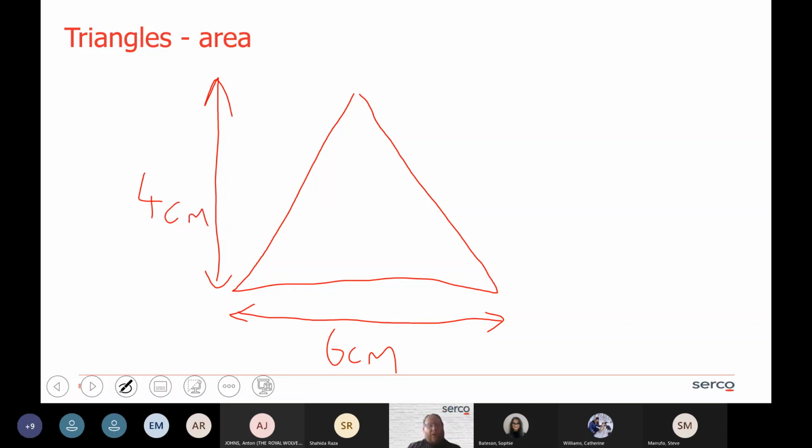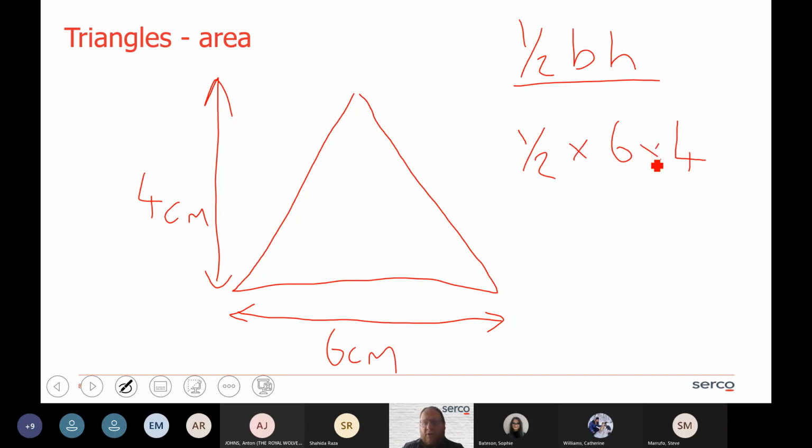You use a formula for working out the area inside the triangle. The formula, I'll write it down and then we'll talk through it, is half BH. Half stands for itself, it is half. The B stands for the base, which in this case is 6. And H stands for the height, which in this case is 4. If you remember back to our formula webinar, when there are letters and numbers next to each other and there's no symbol, no add, take away, times or divide, we always multiply. And the easiest way I think to do this is 6 times 4, which is 24. And then you just halve it, which would give you 12.